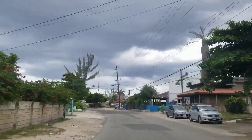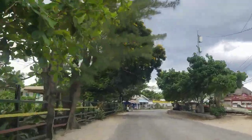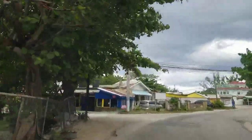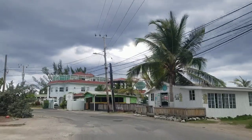Now this end on the grill would be perfect for a cruise ship here. As you can see, a lot of the buildings actually have like decks or something into the water, so persons can sit down and say have dinner on the deck and look out at the ocean.